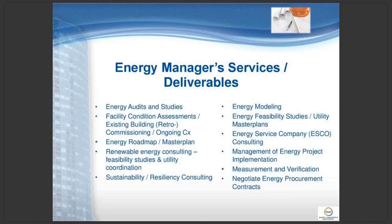They may work with an energy service company to ensure that the guaranteed savings are being provided. And then all the way through, they may even be involved in the procurement of contracts. They may be involved in helping to implement the various measures with the facility manager or with their client's corporate group.